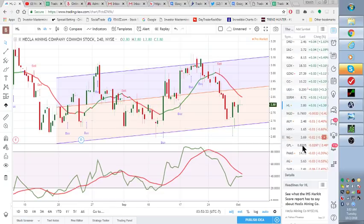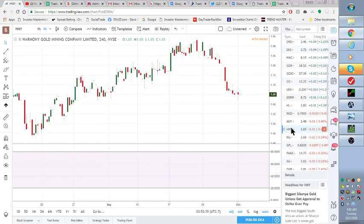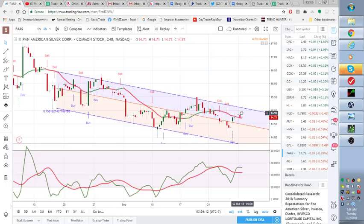And then here's another two for you if you're interested in some smaller ones. Here's Harmony. It got washed out of the channel, so it might be a nice opportunity for a quick 3 to 5%. And it hit a slingshot outside the channel. You get a buy signal. I'll call it out and see if we can make a quick 3 to 5% on it and hop off. And then PAS is decent too. Another inverted head and shoulders here forming. So I think there's a lot of 10% moves coming. I'm going to keep you guys in the middle of it.